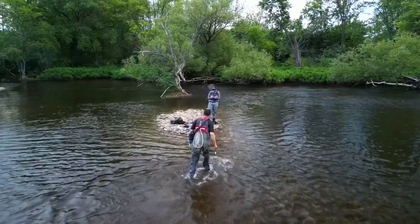So there's a tackle box floating down the river right now. Tyler's out there trying to grab it. Look at that, eh? Deadly, bro.